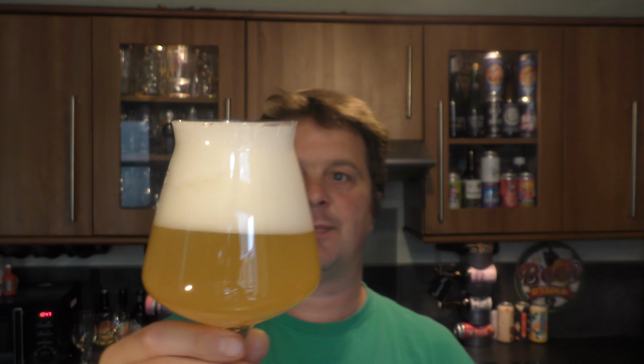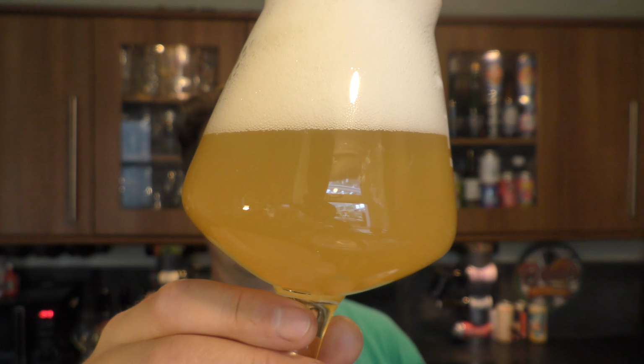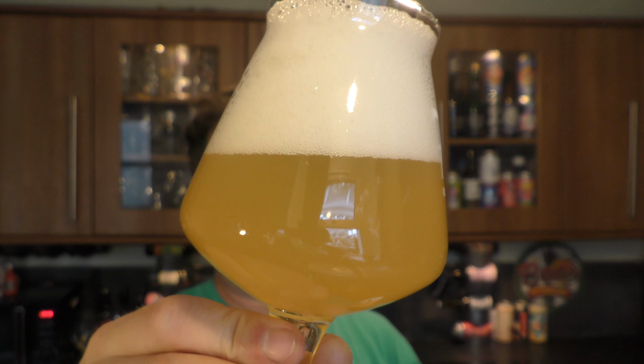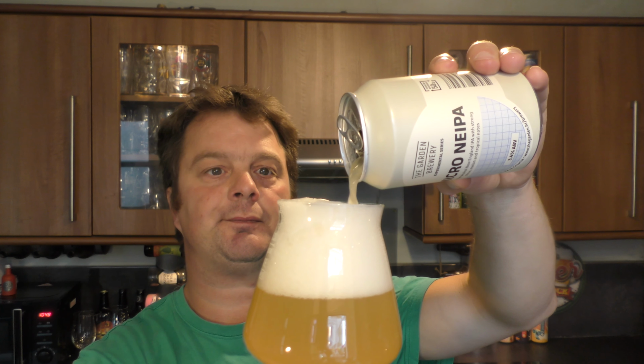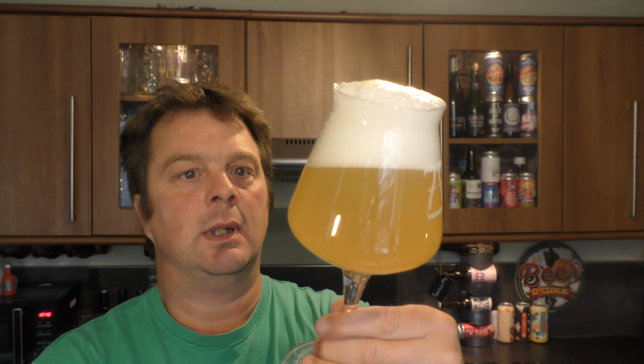Look at that. 4-finger white head. Slow moving carbonation, but a lovely hazy straw coloured beer. It's pretty good. A Micro New England IPA. This is a new thing for me.